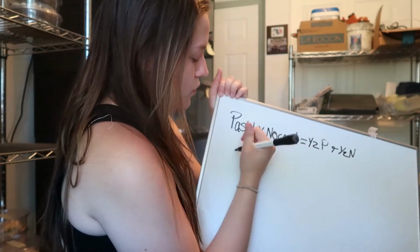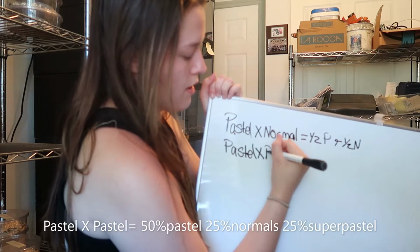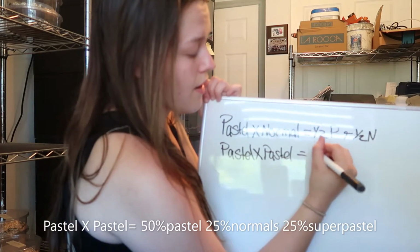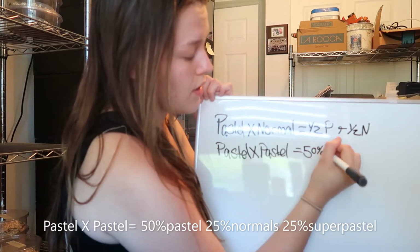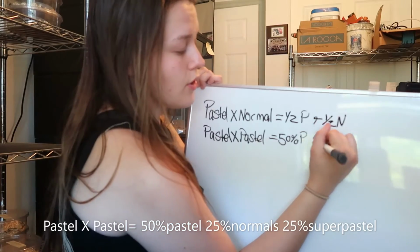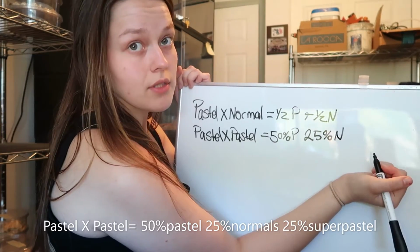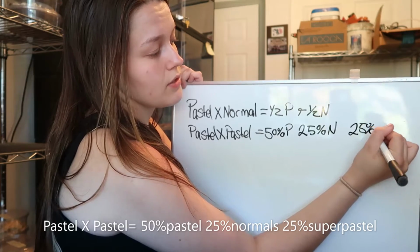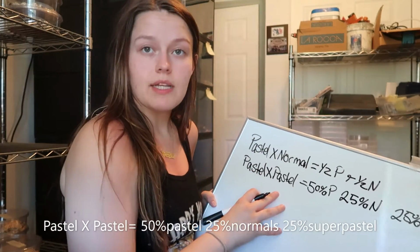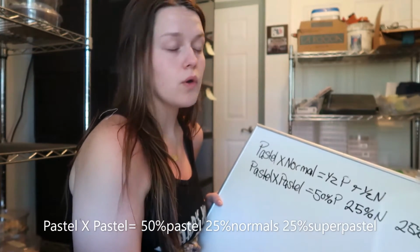So what happens when you breed a pastel x pastel? You will get 50% or half pastels, and then you will get 25% normals and 25% SP, super pastel. So when you breed pastel to pastel, it makes a super form of itself, which is typically lighter in color, has a wider head, and is overall just a prettier snake in general.